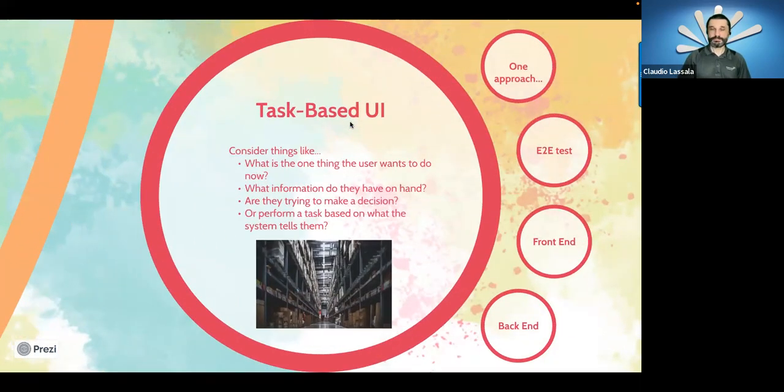Another point here, building task-based UIs.